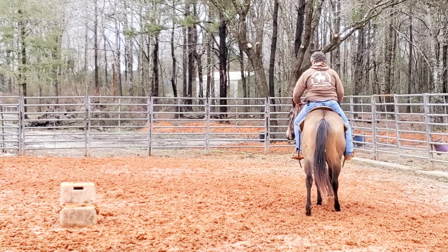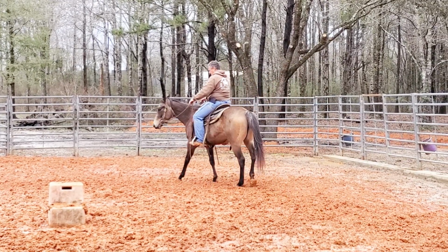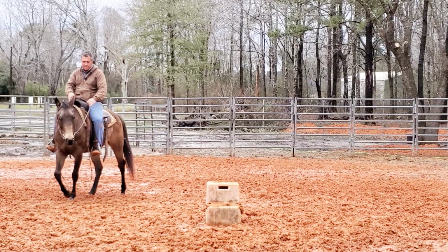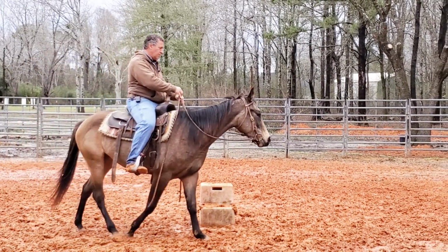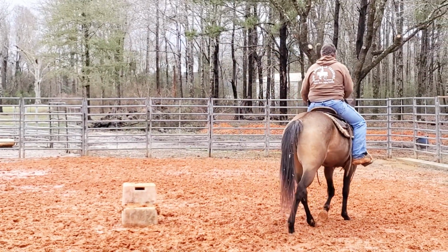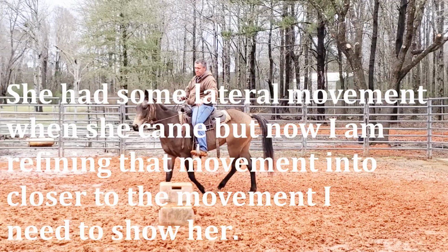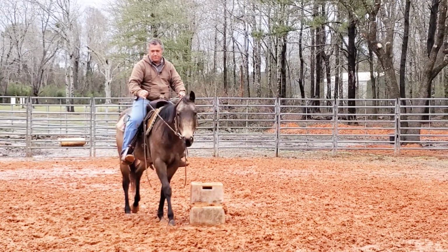So as I'm walking her around, there we go, another lateral step that away. I know this mud is kind of slowing her forward a little bit, but I'm getting more lateral, which is what I need. When I first started riding her, I had a lot of forward. And without pulling on her, getting into a fight over her face, I have converted that forward into lateral. Now let's go the other way.